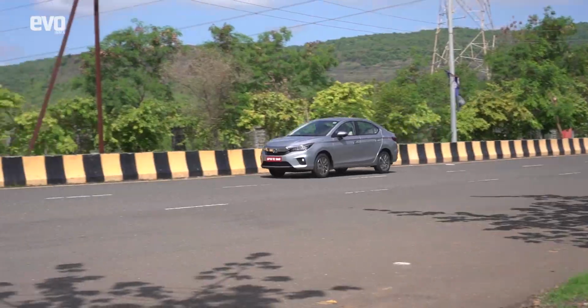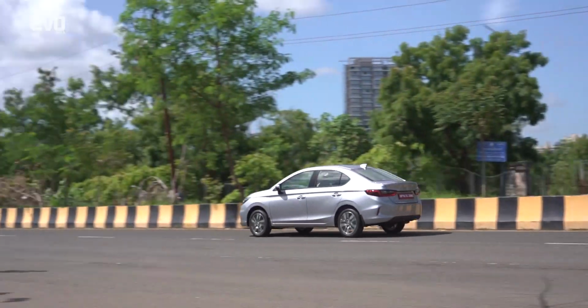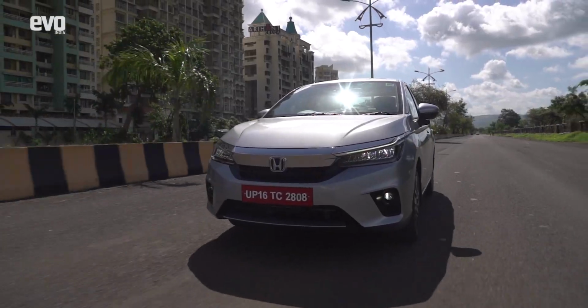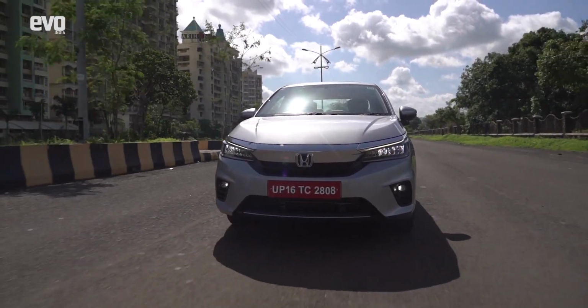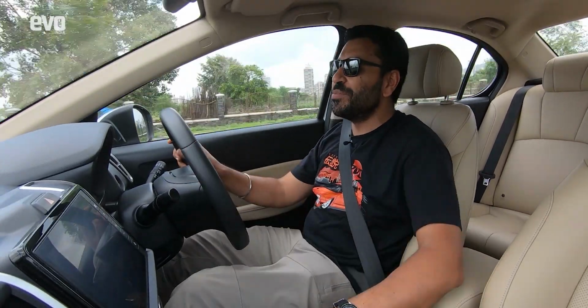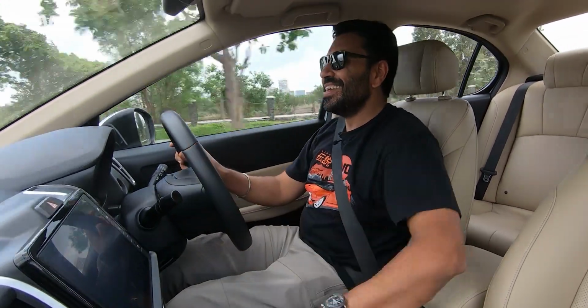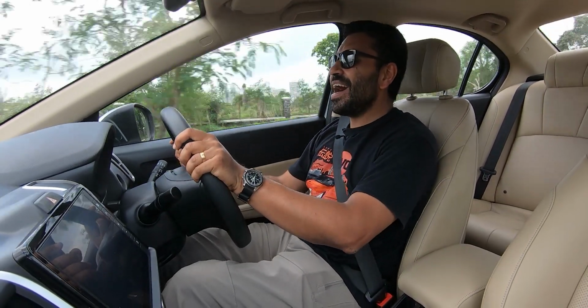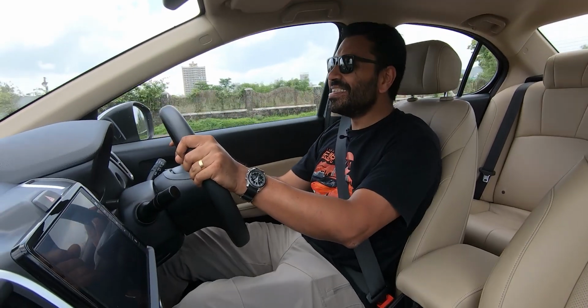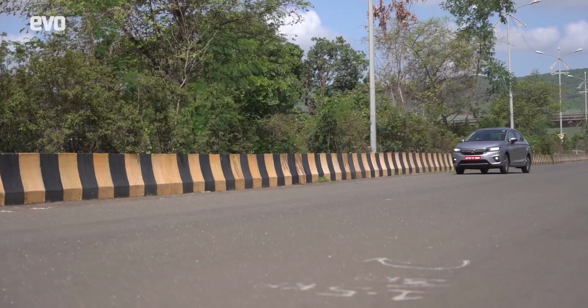I love VTEC engines. I love their free revving nature, the ease with which it builds up speed. It's all brilliant. And of course, all VTEC engines, all Hondas are mated to sweet shifting gearboxes. I'd forgotten how much fun heel and toeing was. This City, it reminds you of all of that.